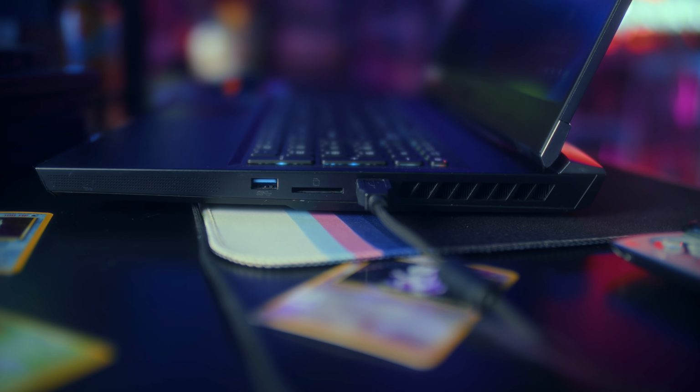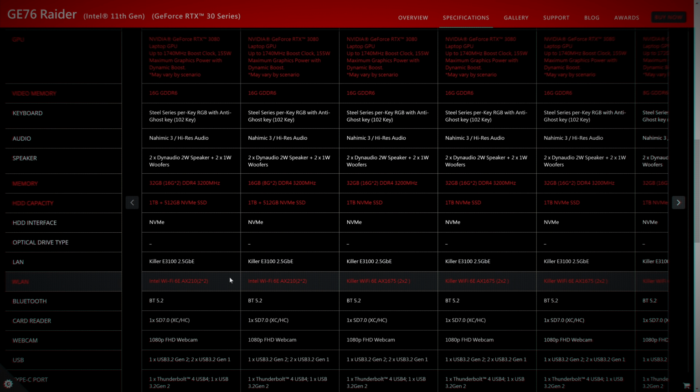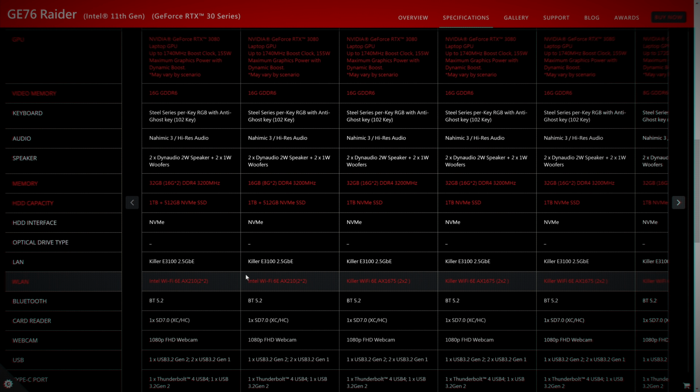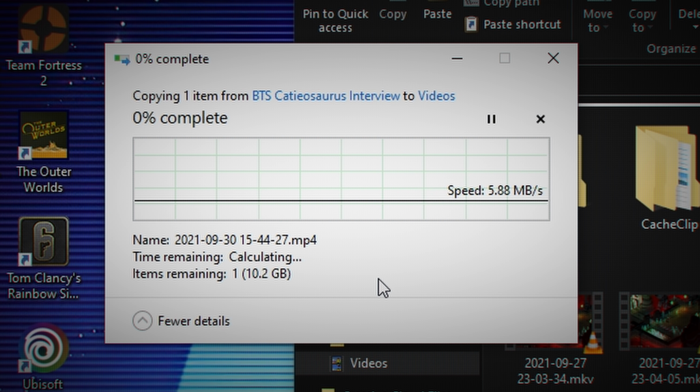My big complaint here with the hardware is the Wi-Fi card. While a couple of the GE76 Raider models shipped with an Intel Wi-Fi NIC, the one that I have has Killer Wi-Fi instead. Just like was the case on the EVGA SC15 I reviewed for Intel a few years back, the Wi-Fi here is disappointingly slow, even just for local file transfers. I don't know why they would skimp out here, but I'm not a fan.